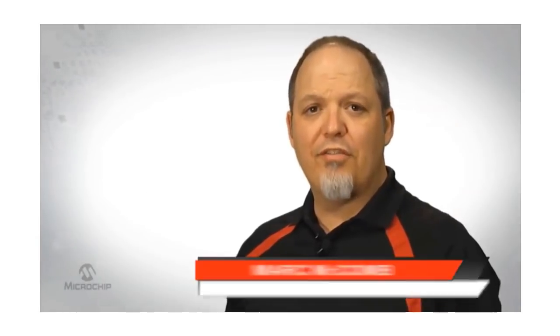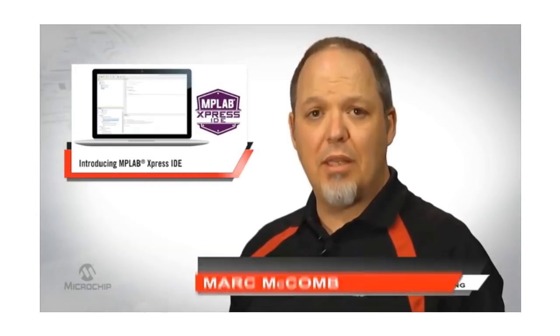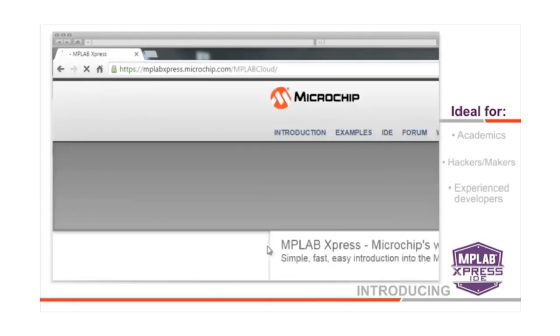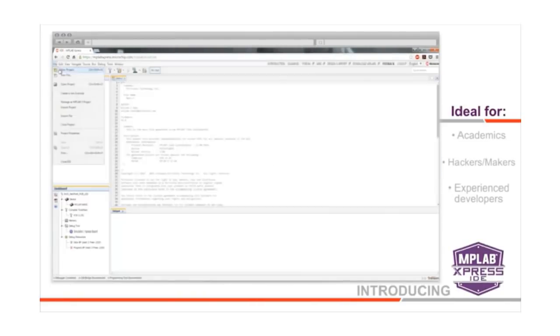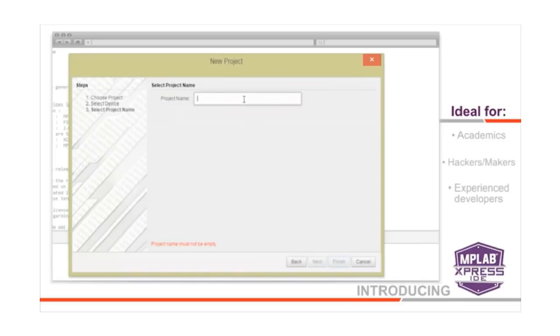Are you looking for a fast, intuitive way to get started with the latest products from Microchip technology? Then you may want to consider using MPLAB Express. MPLAB Express is a cloud-based, streamlined version of Microchip's award-winning MPLAB X integrated development environment. Some of the benefits of using Express include application development directly in the browser of your choice, with no software downloads, installation, or configuration required.